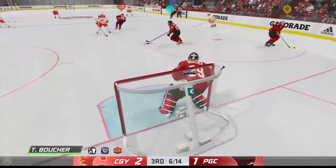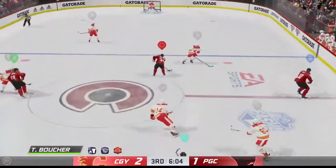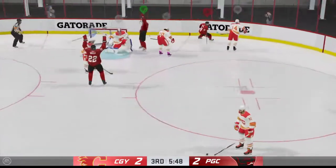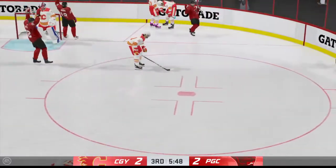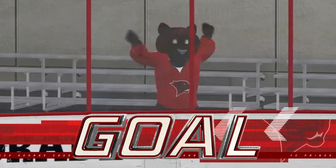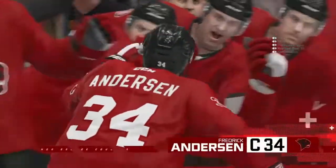Dick's got it in the defensive end. Now he slides it up to Anderson. Right up front. He scores! And we're up! Nice shot, boys. Well, you can never quit. Keep plugging away. You look for that time goal.